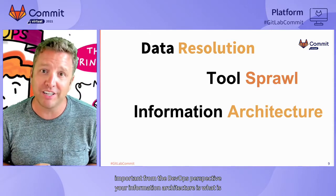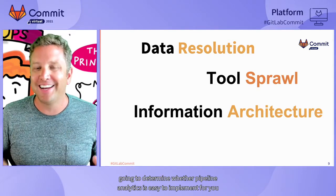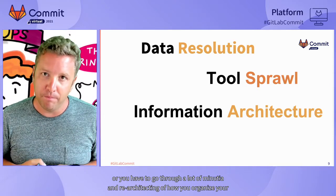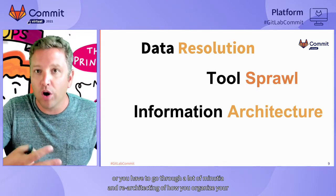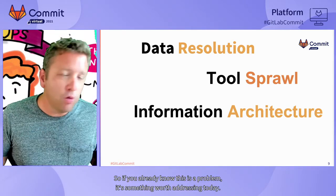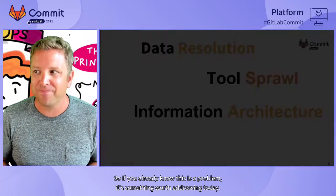Your information architecture is what is going to determine whether pipeline analytics is easy to implement for you, or you have to go through a lot of minutiae and re-architecting of how you organize your repositories, et cetera, in your organization. So if you already know this is a problem, it's something worth addressing today.